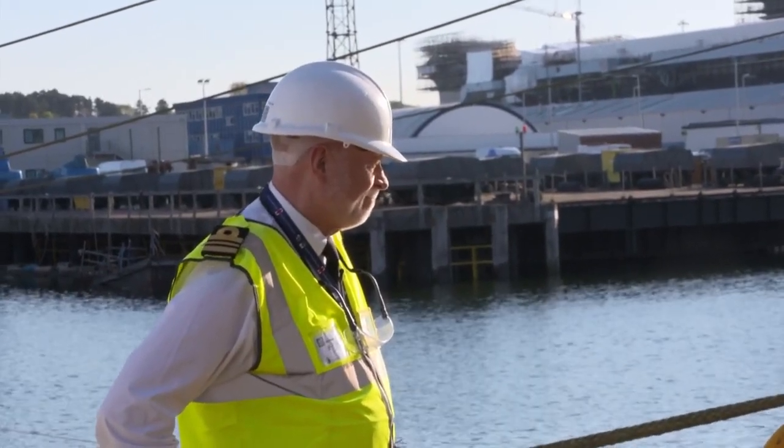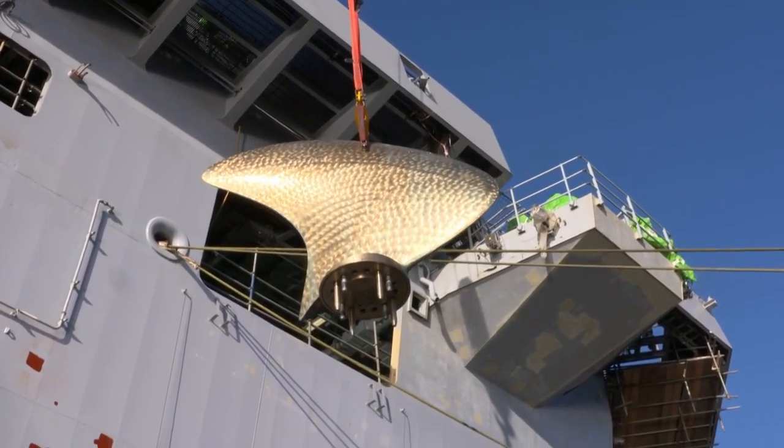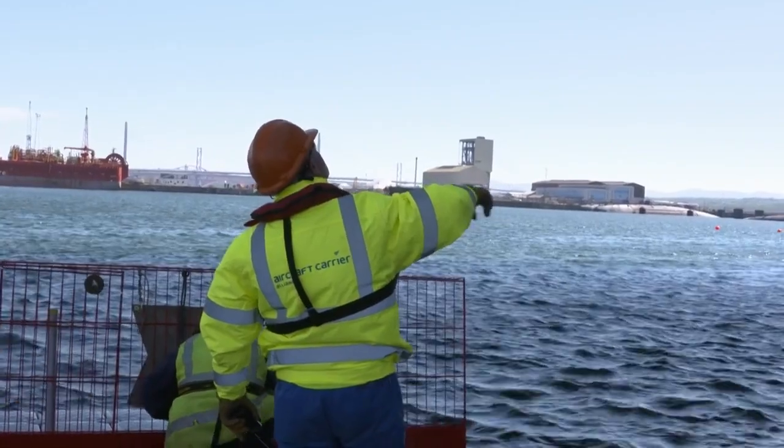Up to now, they've had to test the engines and drive shafts without propellers for fear of forward movement. This is an absolute indicator of our progress and the fact that we're getting there. We've had a few false dawns. It's 16 months now that I've been on board the ship, and it is realistic that we're going to go at the end of June.